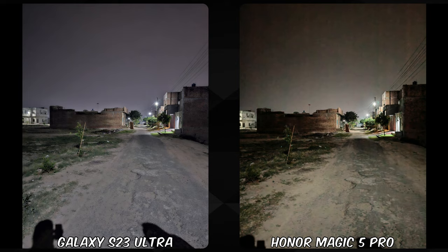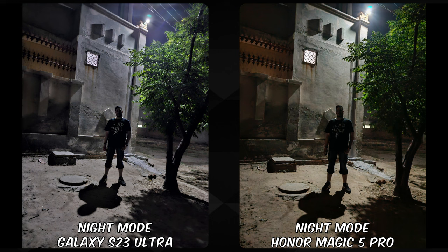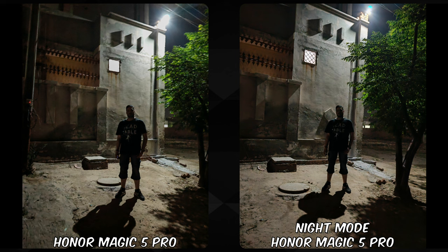Now let's compare some pictures at night. This snap with a standard mode creates a way better picture on the S23 Ultra. Here I took two pictures of me, the first one without the night mode and the second one with night mode enabled. While the Samsung isn't that much different, the Honor Magic 5 Pro gets quite a better picture and more details using the night mode, for example seen on the window up here.